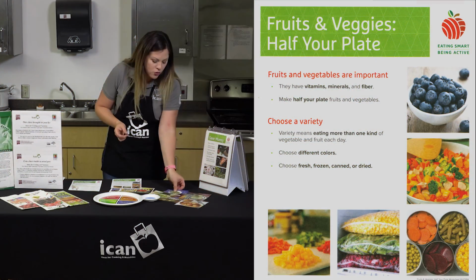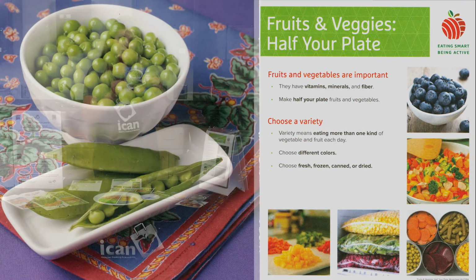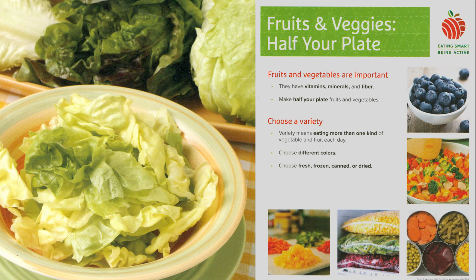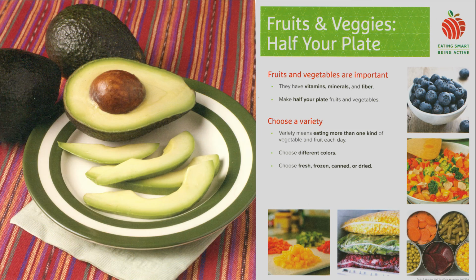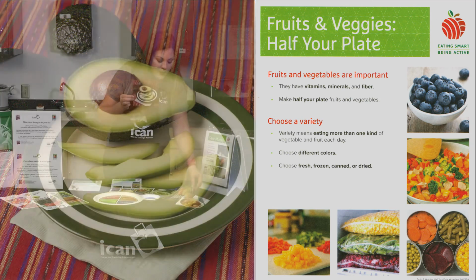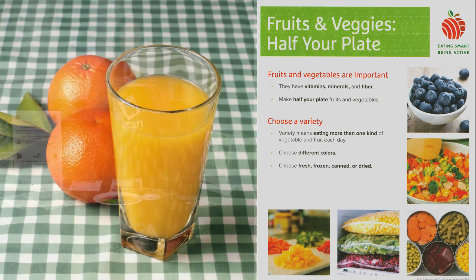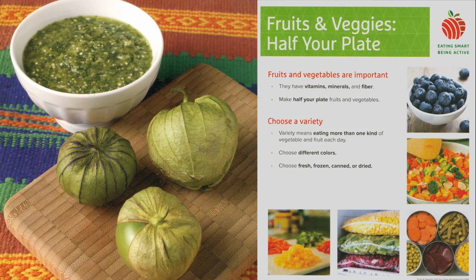We also have more options here, fresh peas. We have lettuce or salad, avocados. Then we have a couple of prepared items like fresh orange juice, and we also have a salsa.